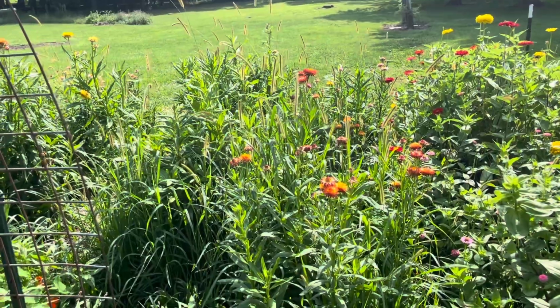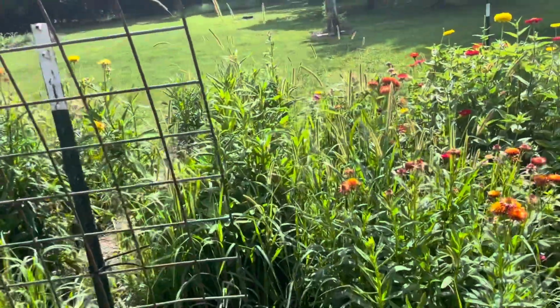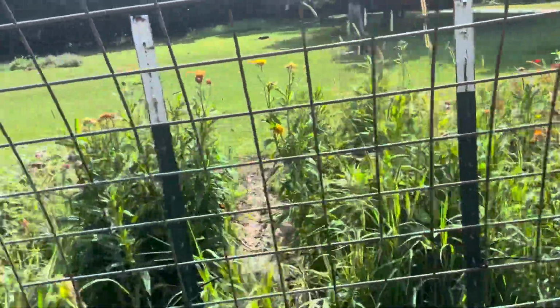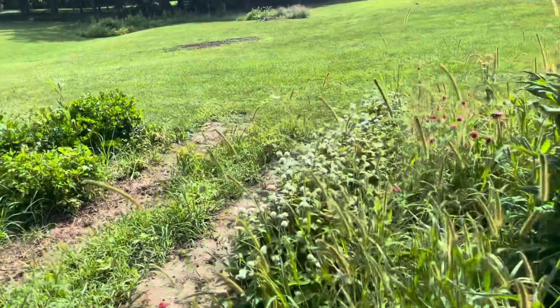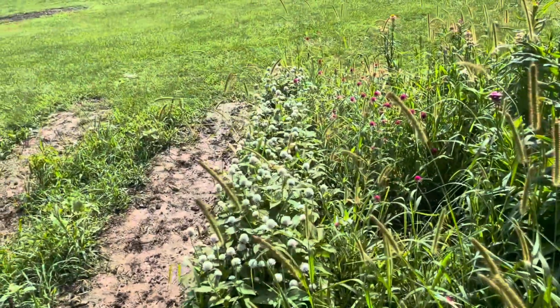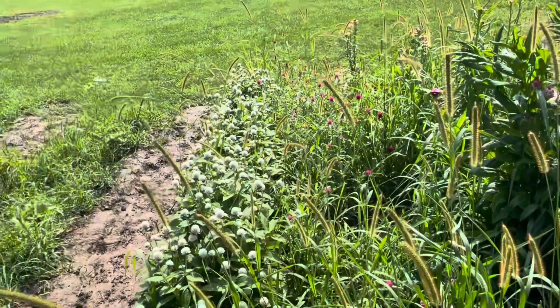I'll be so curious to see what happens over the next month. They're blooming well, they look healthy, but last year way more blooms. Maybe I'm mixing it up in my mind, and maybe it was more late August and early September. Gomphrena is just fantastic. So happy with it. I'll be ready to not have the grasses growing with it, but this is a brand new garden.